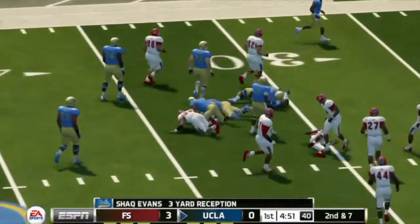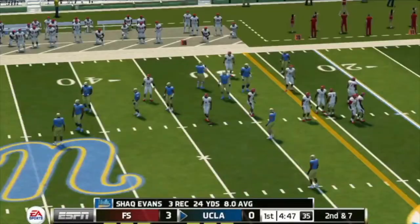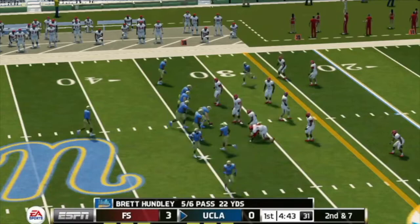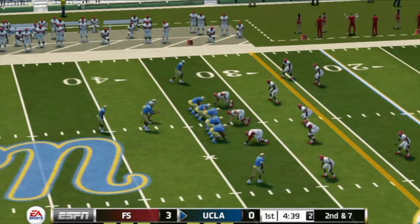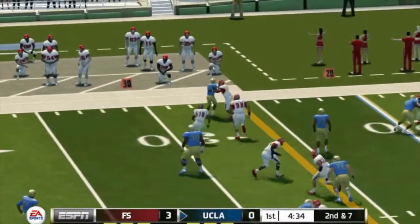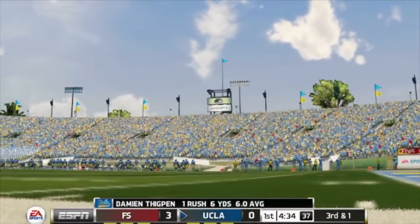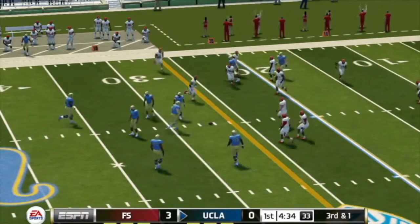Makes a catch, and he's got nowhere to go. They push him out around the 27-yard line. That's a gain of 6 on the play. That'll make it 3rd and 1.